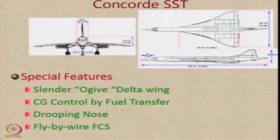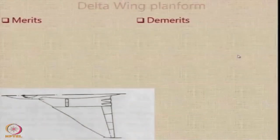This also had a drooping nose to meet the special requirements which are prevalent when you operate an aircraft both in subsonic as well as in supersonic flight. And it was also the first aircraft to have a fly-by-wire flight control system. But please note, this was not a digital system, this was actually an analog fly-by-wire control system, but the first aircraft to have this feature.